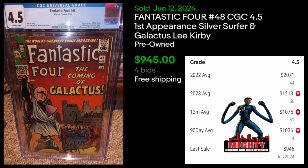And we're going to end this video going back to the Fantastic Four, and of course the book that has gotten beat up the most. It is a copy of Fantastic Four number 48 and the first full appearance of the Silver Surfer and the cameo of Galactus, a classic Jack Kirby cover. Now this book in a CGC 4.5 with off-white pages sold on June 12th for $945 on just 4 bids, which is kind of sad.